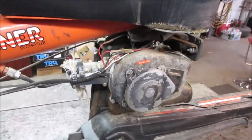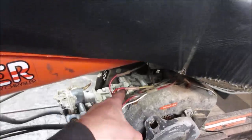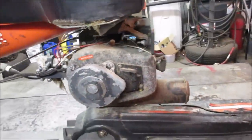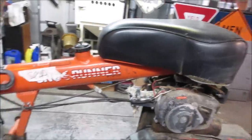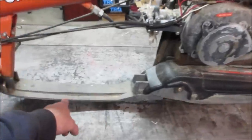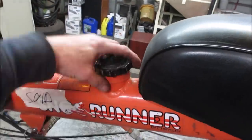Actually, it looks like one of those AH-47 engines. They have a, you can switch the manifold into different locations on the crankcase. Not sure of that yet. So it's got the drive in the back, then another ski, and then a third ski. I haven't opened the gas cap yet.